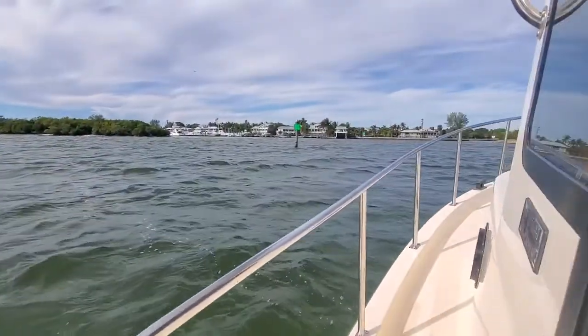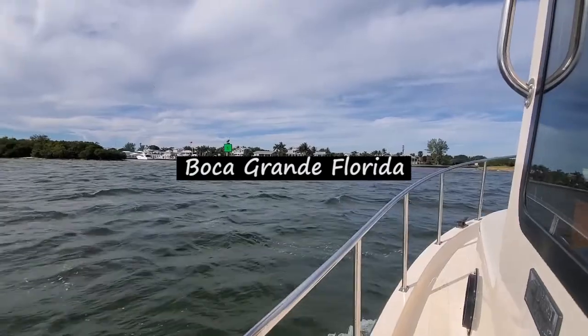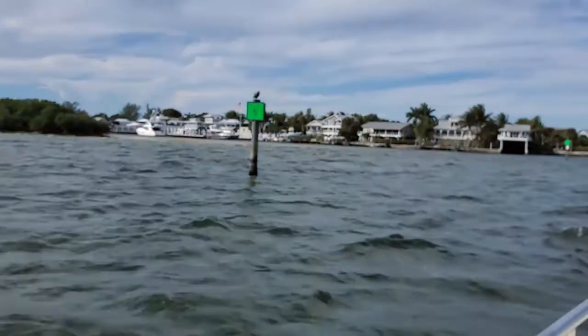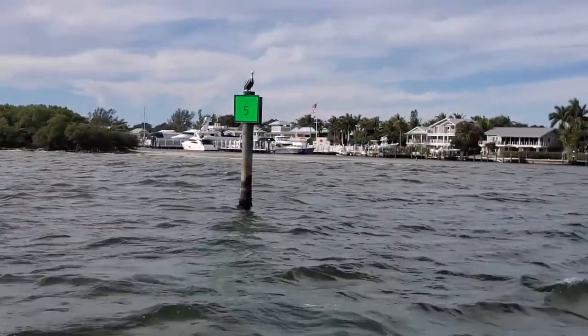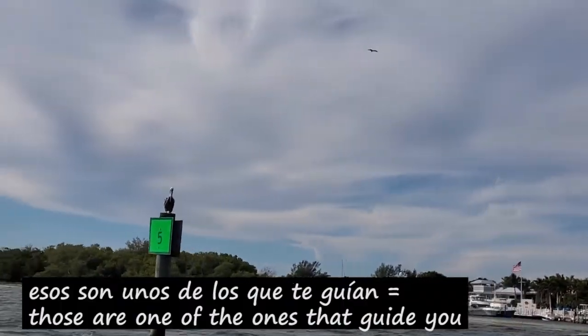Well, that was quick. We're already arriving at Boca Grande. Just kidding. Boca Grande. The pelican on number 5? Yeah. Remember that one kind of line? Where? Right. Oh, yeah. That was one of the. Look at the end.